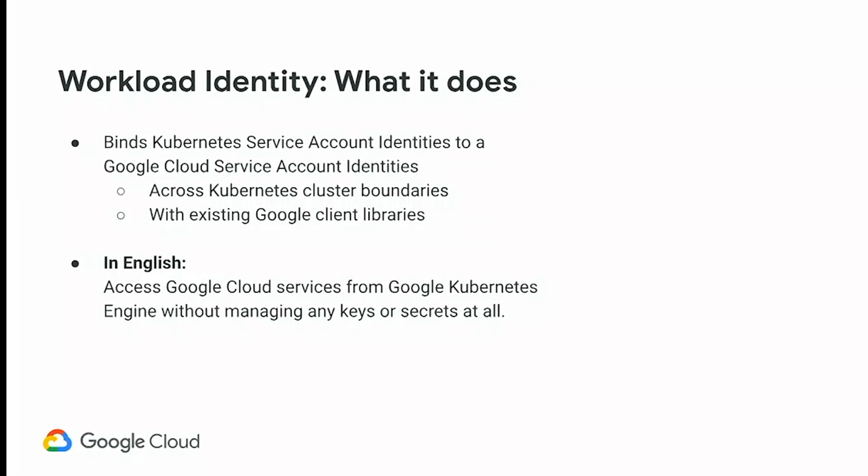Related to this, we have this new concept called an identity namespace, and I'll go into exactly what that means more in a minute. But in short, it's gonna allow you to define the relationship between Kubernetes workloads and the Google Cloud identities that they should use without a bunch of excess micromanagement. It's gonna work across clusters, and it works with the existing Google client libraries that you're probably already using.